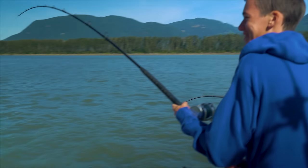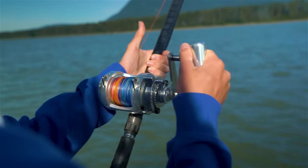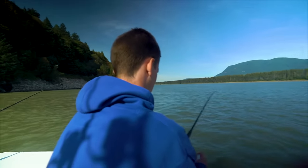Oh, yeah. I forgot how hard they fight. They usually jump within the first, you know. Oh, soon after. 1 to like 20 seconds. So they're not gonna jump. It's a good warm up. Yeah.